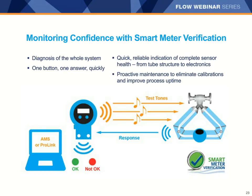SMV works by establishing a baseline at the factory for a new meter. The baseline is stored in the electronics and can be referenced at any time in the field. Once in the field, a user can run SMV and compare its present value to its original baseline to see if there's been any changes in the field. So it's a really great diagnostic that's unique to Micro Motion, and it can be used as a great way to extend or eliminate calibration intervals and give confidence that the meter is still operating accurately in your process.